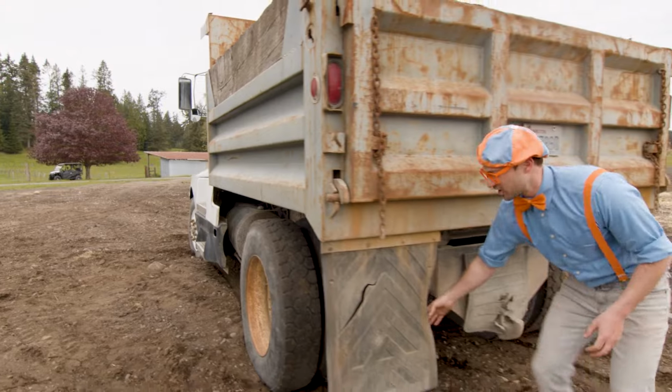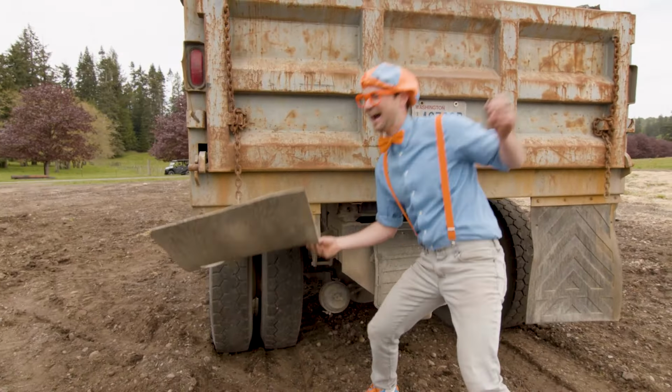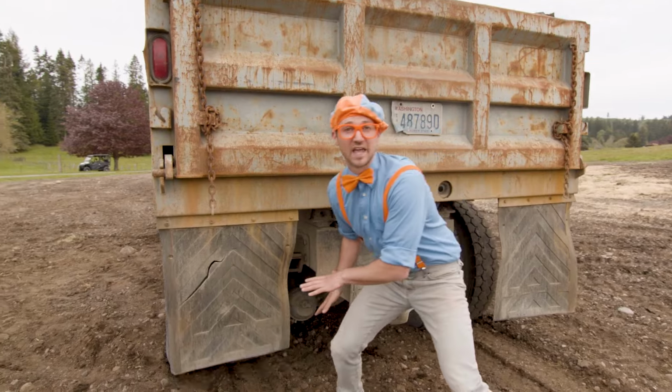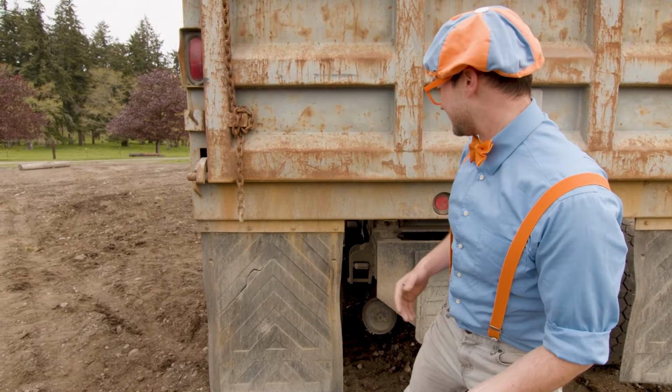Whoa, these are called mud flaps. Woohoo! Because they flap, like a dog's ear. Woohoo! Actually, what it's used for is so then mud doesn't fling out to the vehicles trailing it.